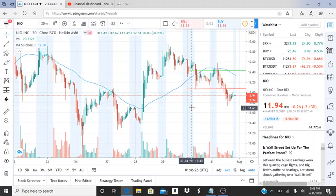All right, everyone. Here we are with ticker symbol NIO, NEO Inc.